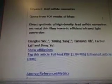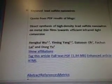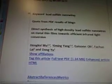Okay, I added no, actually I didn't do that one myself. That's actually from the data. Never mind. Quote from PDF results of blogs. Direct synthesis of high density lead sulfide nanowires on metal thin film towards efficient infrared light conversion.